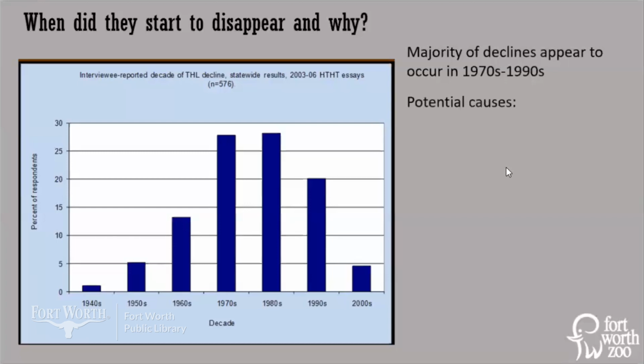So potential causes listed that came out of this survey. Habitat loss, which is again a common story for almost everything that is listed as threatened or endangered. Habitat fragmentation, and basically that means where a population may be divided because of a road or dwellings were put in there, buildings, any kind of fragmentation of the habitat so that one population cannot reach another.